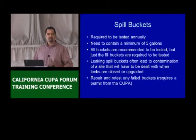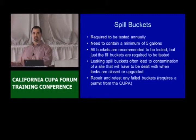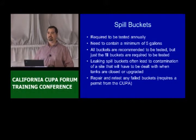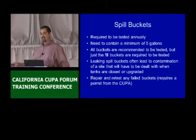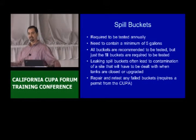And the reason these are important is because over the years, through tank removals, they have found that a lot of the contamination at tank sites came from overfill. So this is going to catch that last bit of fuel that's coming out of the tank from the trucker that he wants to get rid of, okay? So please keep these clean so that if he decides to get the last 5 gallons out of his hose, it's going to go into your bucket and not into the ground.